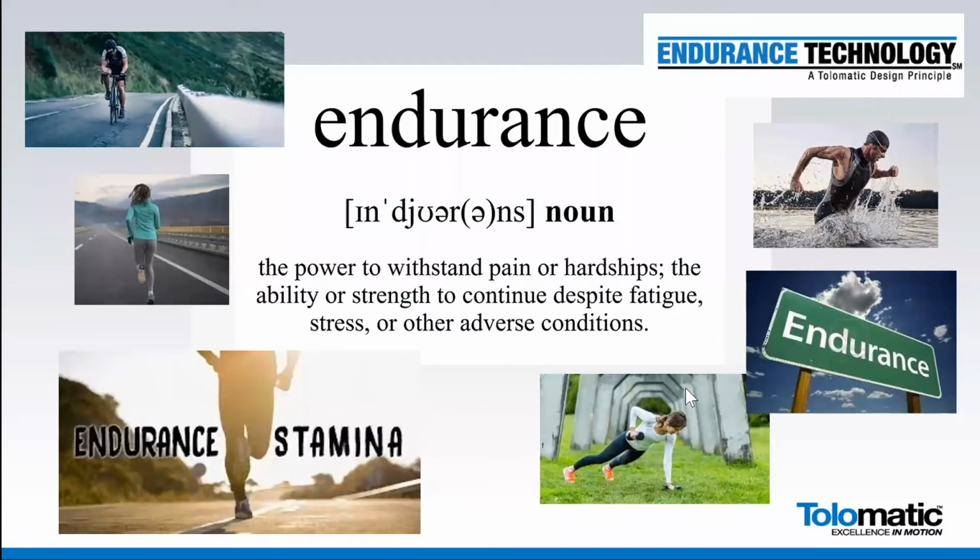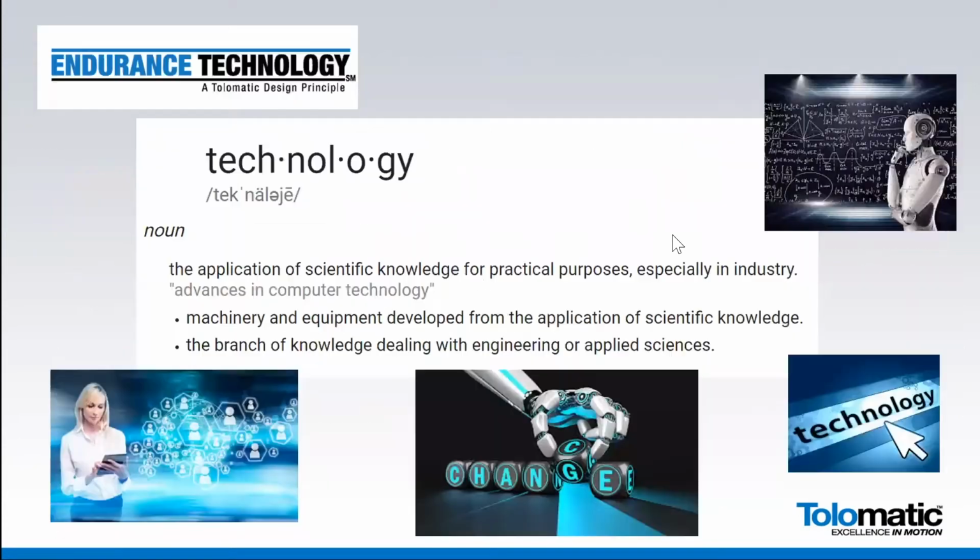So just a couple thoughts. What is endurance? I really like the middle piece here. Strength. Continue despite fatigue or stress in adverse conditions, and many times our actuators are put in environments that are not optimal for most other actuators, or they're asked to power through and work for long periods of time, or take splash downs in water, things like that. So that's the endurance part of this phrase.